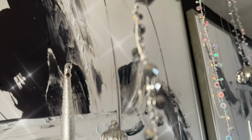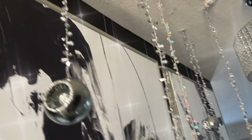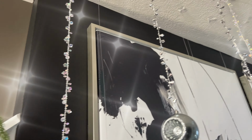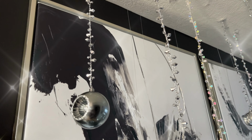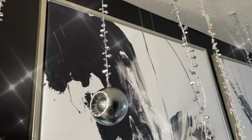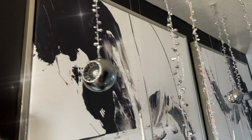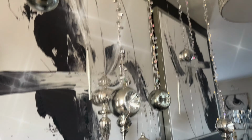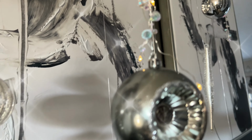So this is simple garland that is metallic in nature. This one is like iridescent. It looks more like icicles. So I picked these up from Home Goods, I want to say on clearance several years ago. And I usually use them as garland in the tree, but this year I'm using them like icicles. And you can see the light just came on. Can't see, it's very faint. You see that?